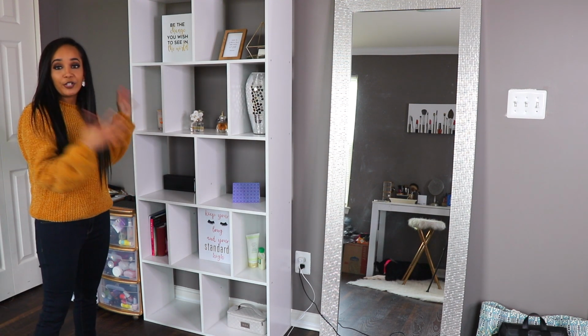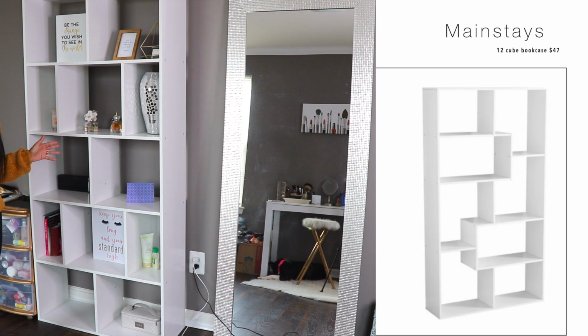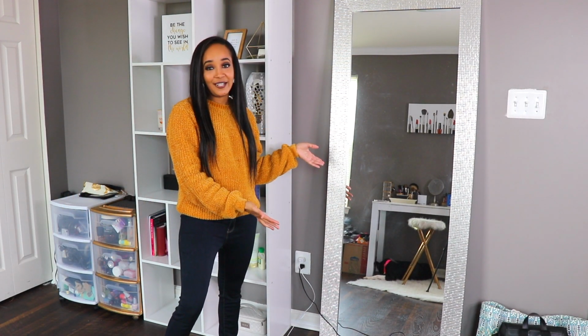And then I also purchased this. I got it from Walmart, and I want to say it was the same as my desk. What I decided to do was just decorate each of them so that it looks great for the background. Over here, I have this mirror, and this mirror was $39.